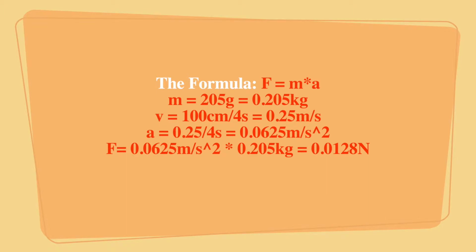This is the formula for the second law of motion, F equals m times a, in which m is equal to 205 grams, which we converted into kilograms, equal to 0.205 kilograms. And we have to find the velocity of the car in order to find the acceleration. So the velocity is 100 centimeters divided by 4 seconds, which equals 0.25 meters per second. Acceleration is equal to 0.25 divided by 4 seconds, which equals 0.0625 meters per second squared.